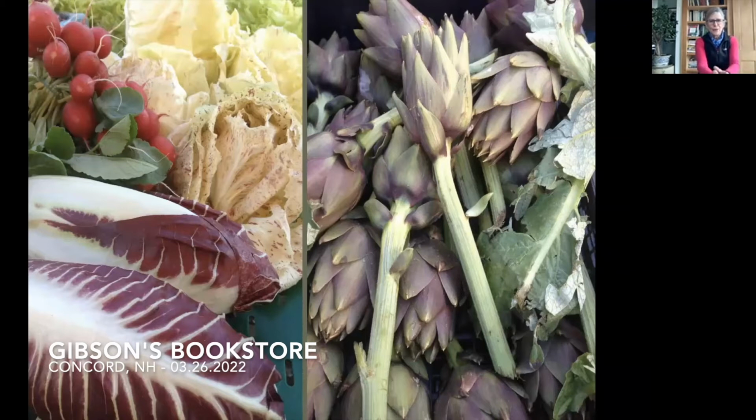This one is a Rosa de Verona, which is an old variety that takes about 90 days to grow. And it's not always successful. It's really quite tricky to grow. Gourmet magazine said, slice it in half, put it on a grill, blacken it, chop it up and put a creamy dressing on it. And I thought, that's a terrible thing to do to this beautiful vegetable.